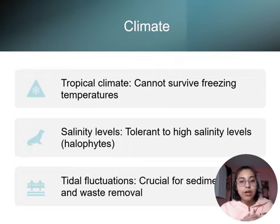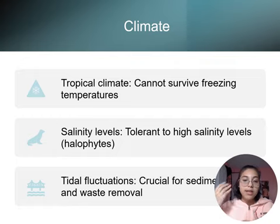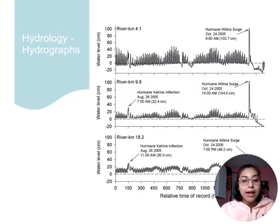So, mangroves have a very specific tropical climate. They can't survive below freezing temperatures, and they are very tolerant to high salinity levels. The trees and the animals are used to the water being very salty. They live in brackish waters. It's very dependent on tidal fluctuations because that's how sediment comes in, and the sediment helps protect from erosion. The tides also remove waste, which is very helpful because if all the waste stayed there, it'd be too much for the ecosystem.